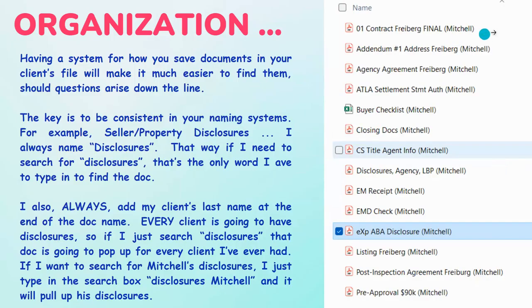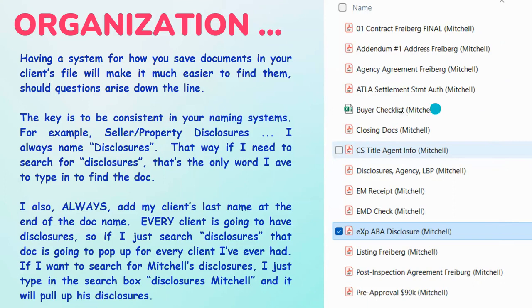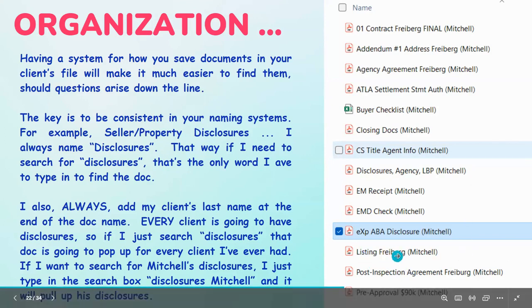Okay. So this is what my file looks like inside each client folder. I name the documents the same thing every time, and I put the client's last name at the end, because every client is going to have a property disclosure. Whether it has all the details about the disclosures, or it says the person didn't live here and they're not required, if I'm searching for property disclosures for Vincent Mitchell, I'm just going to search disclosures Mitchell, and it's going to pop up. So again, everything is saved under the same name for every single client. And this down here, listing Freeburg, that's the street name on the property.